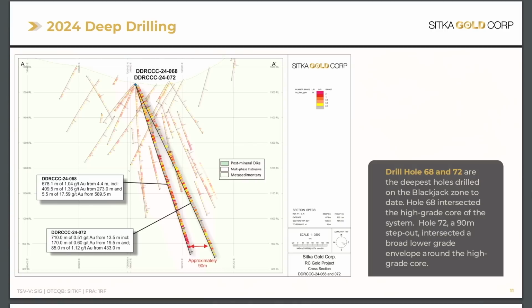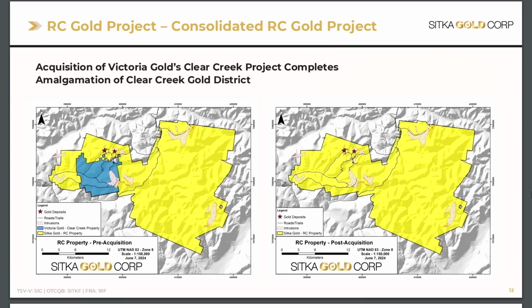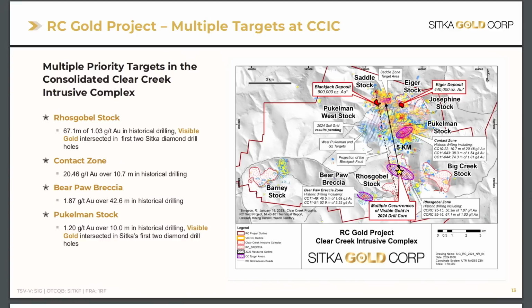We've drilled it down. We did 2 really deep holes this year to over 700 meters depth. So this deposit comes to surface, so there'll be an open pit component if it becomes a mine, but we also traced it deep enough that there's a potential for an underground portion of it. That's the ground that I mentioned we picked up earlier in the year.